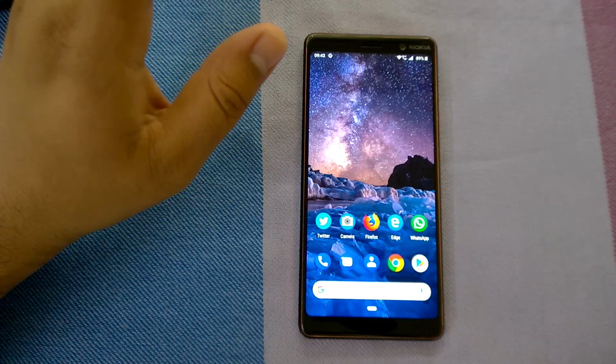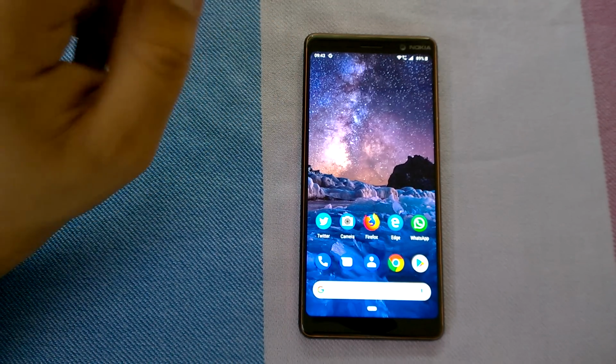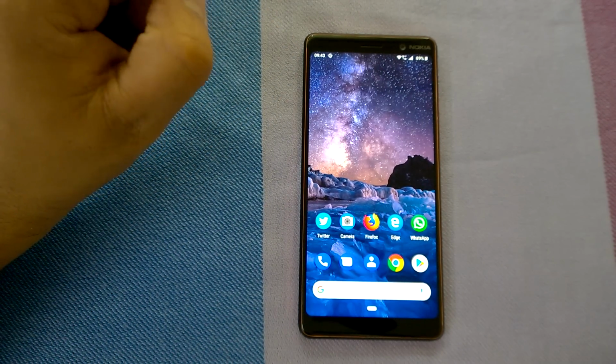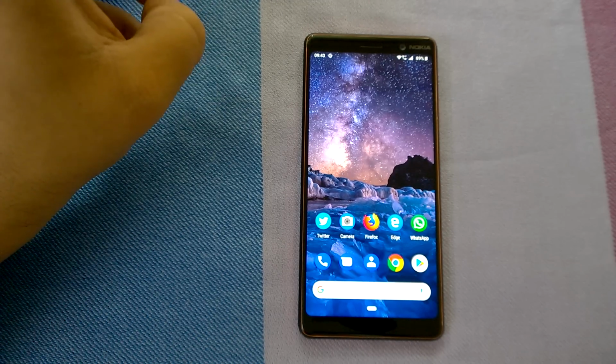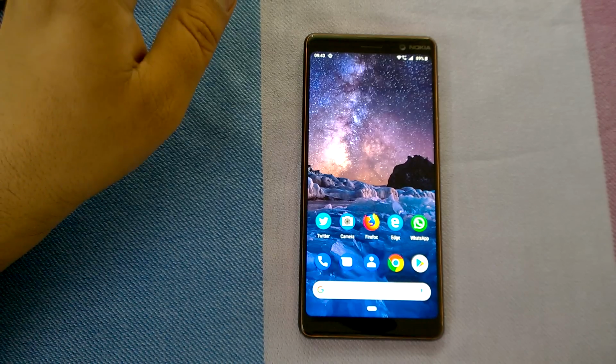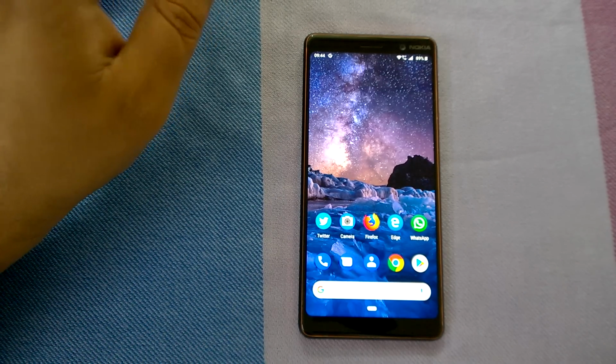So this was a demo of the major changes and improvements that Android Pie brings, and we also shared our impressions. We will also try to put all the changes that Android Pie brings in future videos, so that you can know every bit of it.